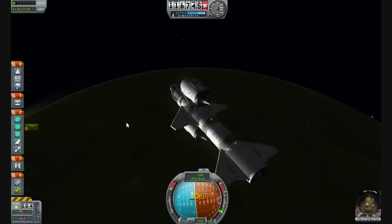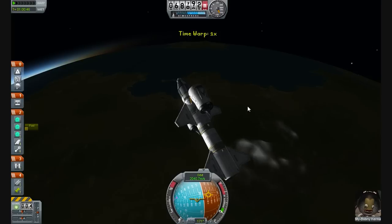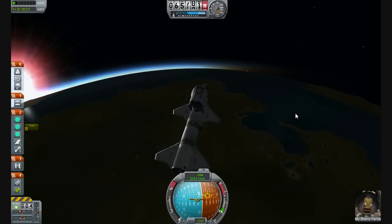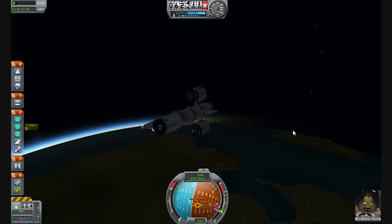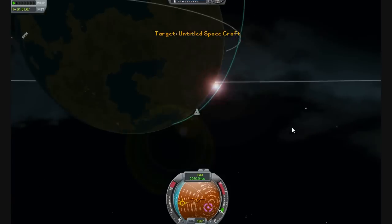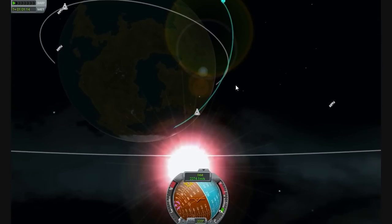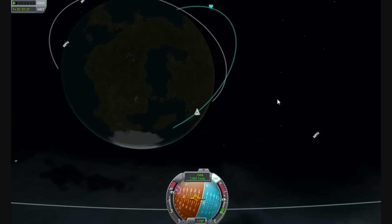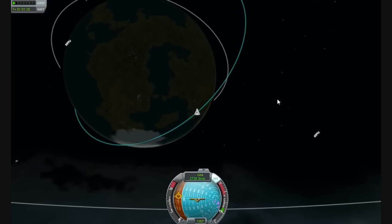Not bad. Whee! We're coming down a bit short, I think, sir. Sir, we're coming down a bit short. Let's bring that speed up a little bit then. Wow, this thing likes to just flip out. Sir? Please stay in one position. Thank you. Yeah, that'll do.